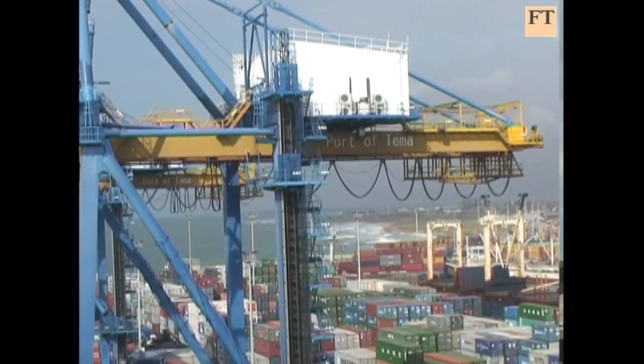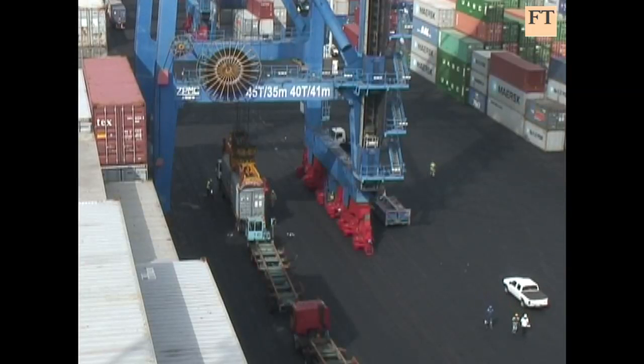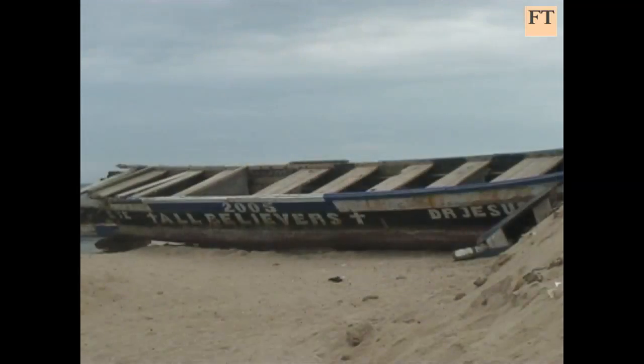The port of Tema, near where I'm standing here in Accra, the capital of Ghana, is one of the most efficient in West Africa. It has large modern cranes and is more than capable of handling the big modern container ships that are increasingly coming here, especially from Asia. It's all the more impressive an achievement given that until 50 years ago, most of Accra's trade came to this beach via the kind of small boat you can see behind me here.